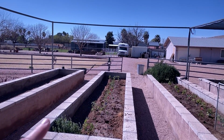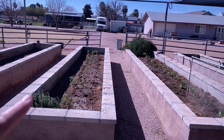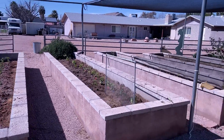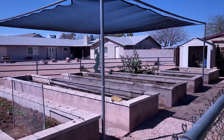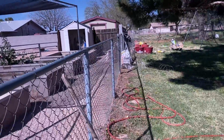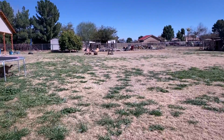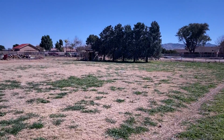Unfortunately, there's no shade on these. I thought the peppers would be fine. She might get some shade cloth to cover the tomatoes because these beds over here do have shade. Then on this side of her property, let's take a little tour. She is transitioning to where she wants her permanent garden, so she hasn't figured that out yet.